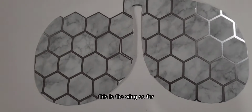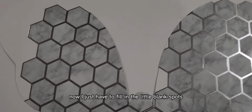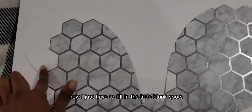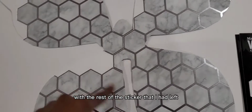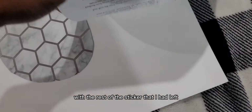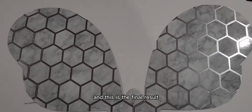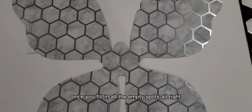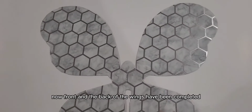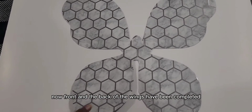I'll show you. So this is the wing so far with the excess cut off. Now I just have to fill in the little blank spots that you see here and there with the rest of the sticker that I had left. And this is the final result once you fill in all the empty spots. Alright, now front and the back of the wings have been completed.